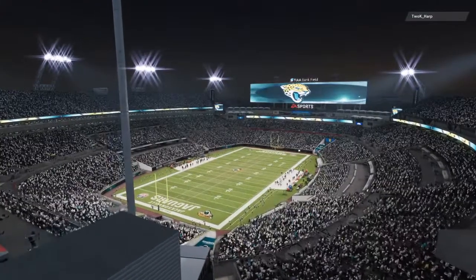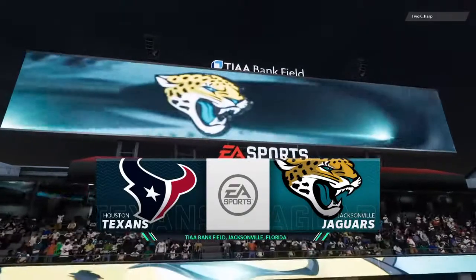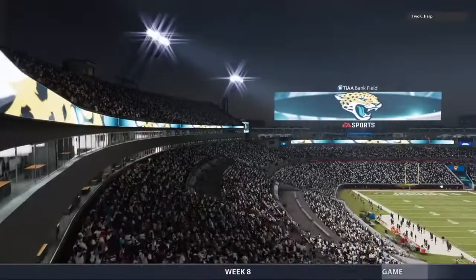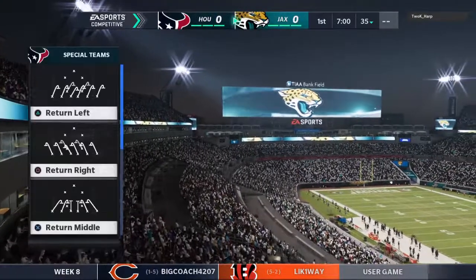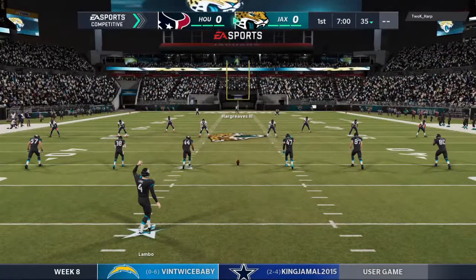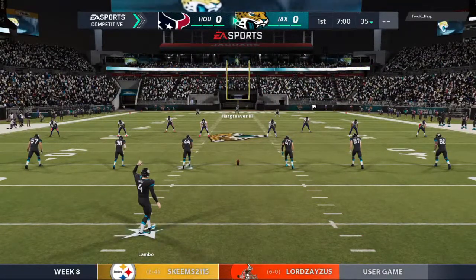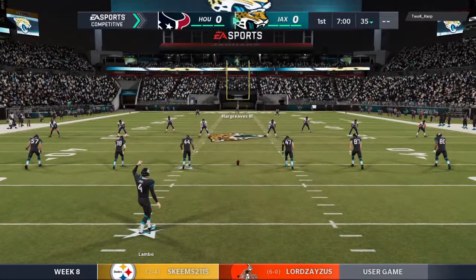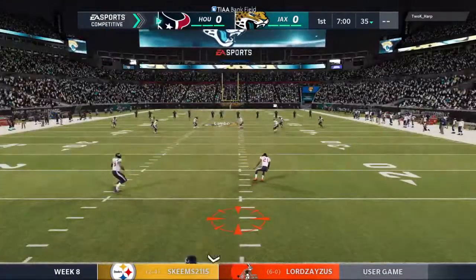He originally opened in 1995 as Jacksonville Municipal Stadium when the franchise entered the NFL. We welcome you to Jacksonville and TIAA Bank Field. The scene a few moments ago, here it is. It's unlike any other in sport as both teams made their way out of the tunnel. These folks are fired up as their guys are ready to do battle between the Houston Texans and the Jacksonville Jaguars.